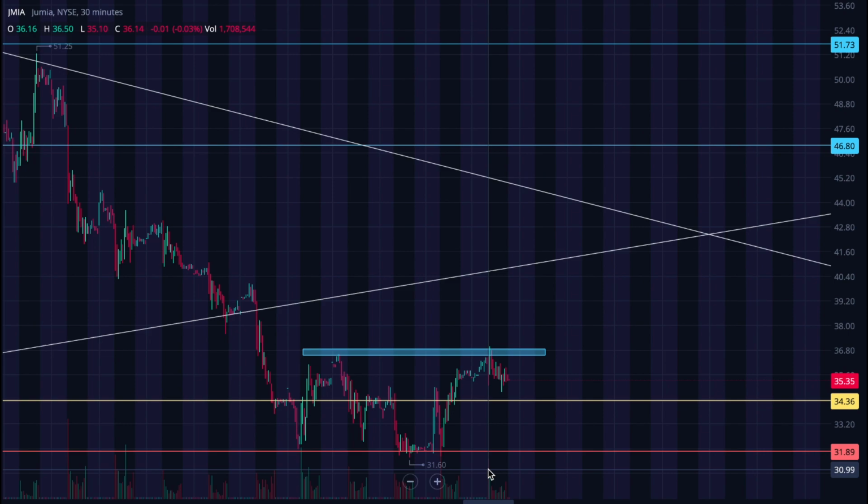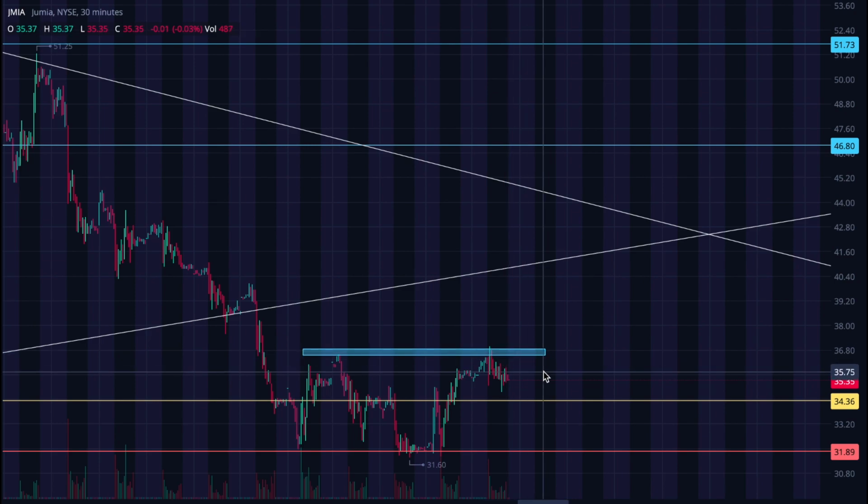So if it dips down to that 34.36 tomorrow, I would look to see if it's holding it as support. I would kind of expect it to, just because it's established pretty well off of that today. So that would be my initial target, my hopeful target for JMIA to get an entry point there. And then it's going to be pretty tricky for it to get past this 36.80 and establish support there. But that's the next thing I'd be looking for to give me strong confidence in the position.